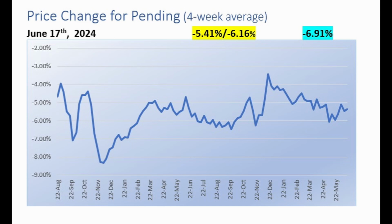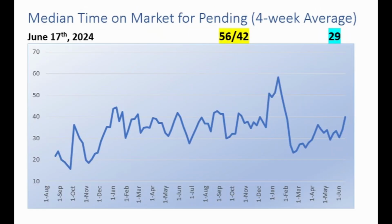This is the median reduction from the original list price for the homes that went pending last week. They had a median reduction of 5.41% compared to 6.16% that was offered the previous week. And this is also improved from the almost 7% that sellers were offering for the homes that went pending a year ago. And very briefly, here's one more graph to keep an eye on.